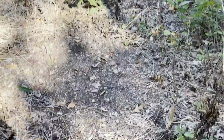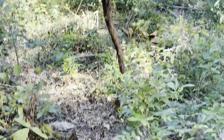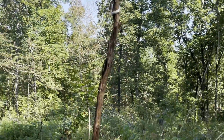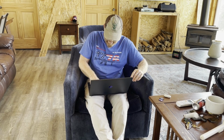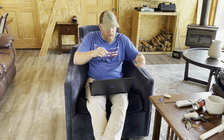All right, well, the good news, our licking branch is still hanging. Got the trail cam cards pulled. Super excited to see what's on these. I'm probably not going to go through all of them, but I want to see if this mock scrape worked at all or not. So stay tuned. We're going to fire this computer up, maybe. There she goes. And just see what we got on the cards.